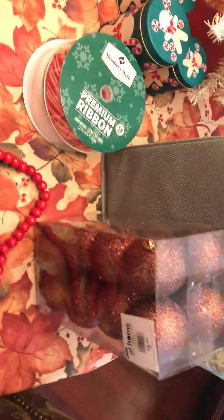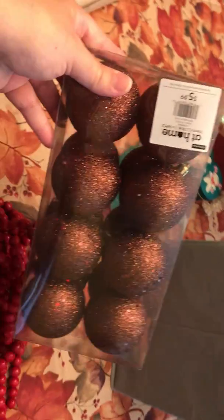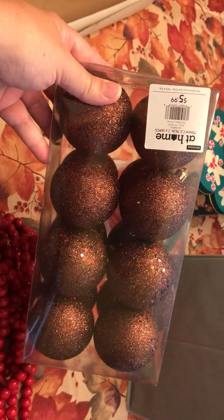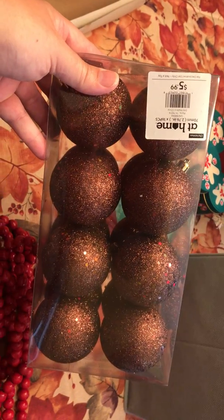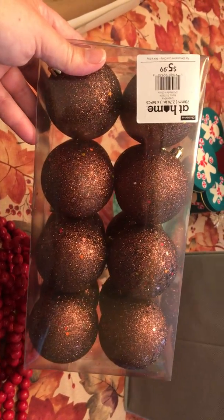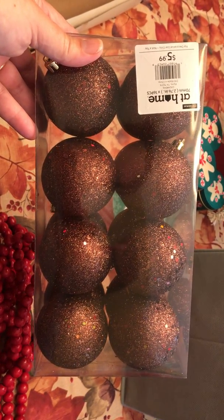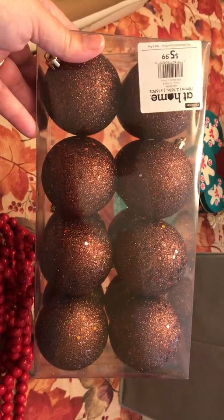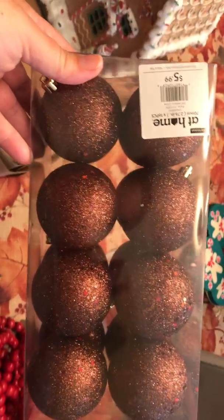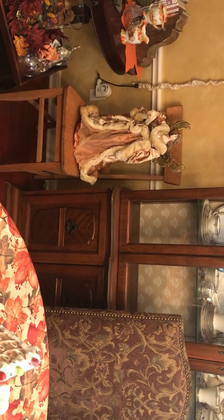And then I got these last night at home for $5.99 because I'm doing a whole chocolate, bronze, mercury glass, gold Christmas theme all based off of a 99-cent ribbon that I thrifted in colors I've never used before for Christmas. And that angel right there that I found, thrifted for $8.